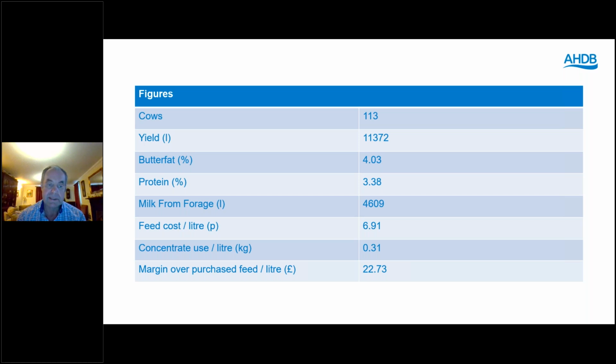So yeah, feed cost 6.91 pence a litre, and concentrate use at 0.31, a little bit higher than I want. I think I can get down to 0.29 or 0.3. Margin over purchase feeds a cow, I think that was about just shy of 2,600. So yeah, definitely couldn't be achieved. The yield increased from about 9,500 litres from before we started doing multi-cut to the current 11.3.